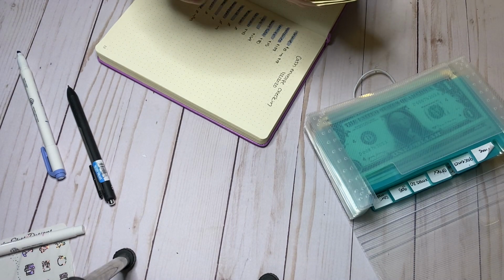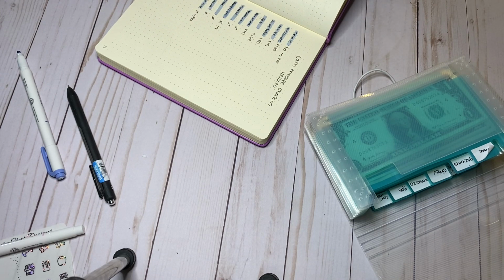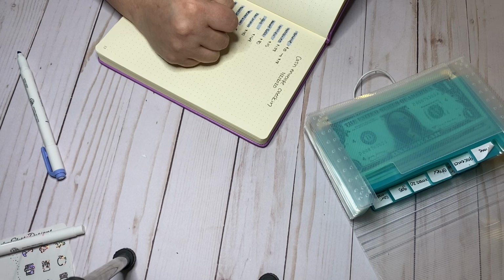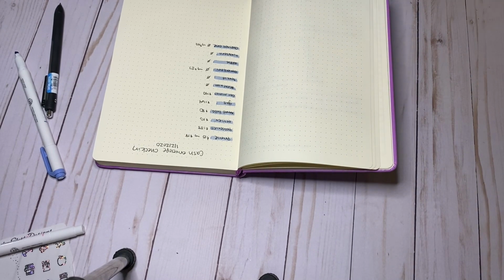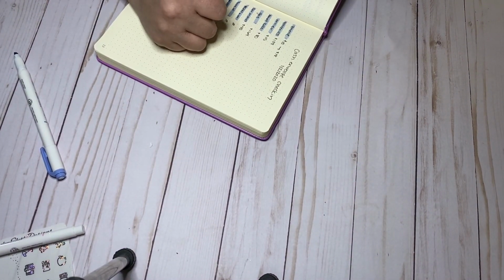10, 11, 12, 13, 14, 15, 16, 17, 18, 19, 20, 21, 22, 23, 24, 25, 26, 27. All right. So overall, for my cash envelope check-in, I really feel like I've got some good amounts going on. Oh, that was not supposed to be on Amazon. That was supposed to be on Apple.